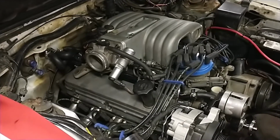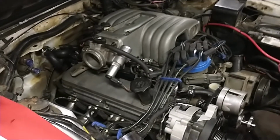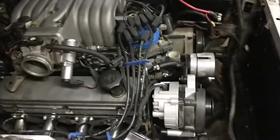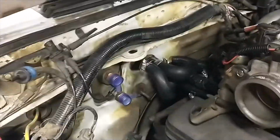Got the upper intake bolted down. I've gotten the upper intake bolted down. Got the plug wires back on, distributor cap. Got the front hoses plumbed. All that looks like it's looped at the moment.